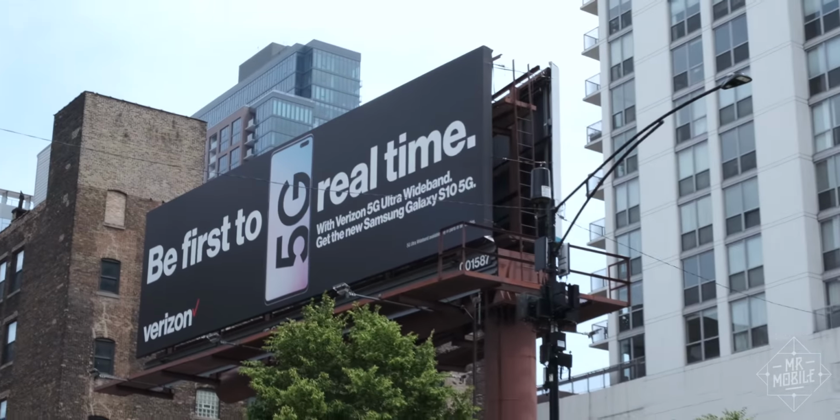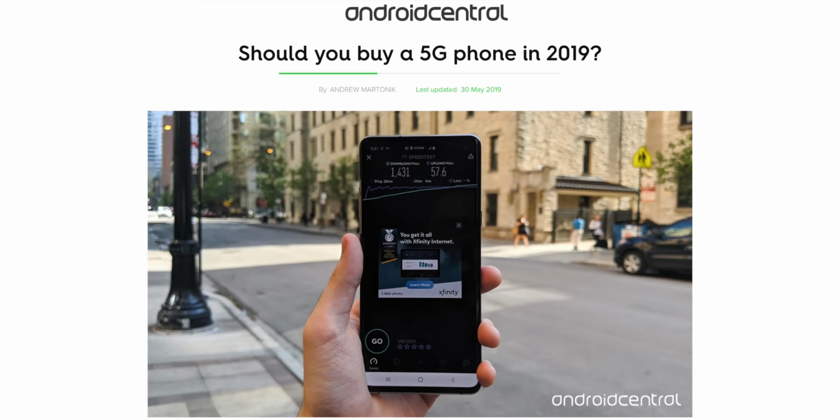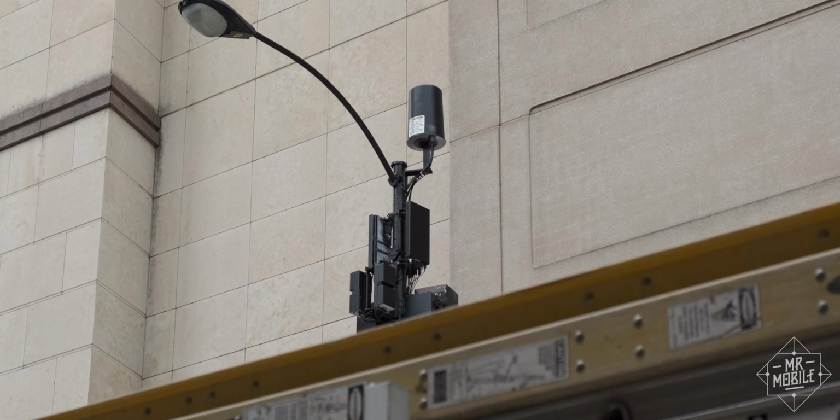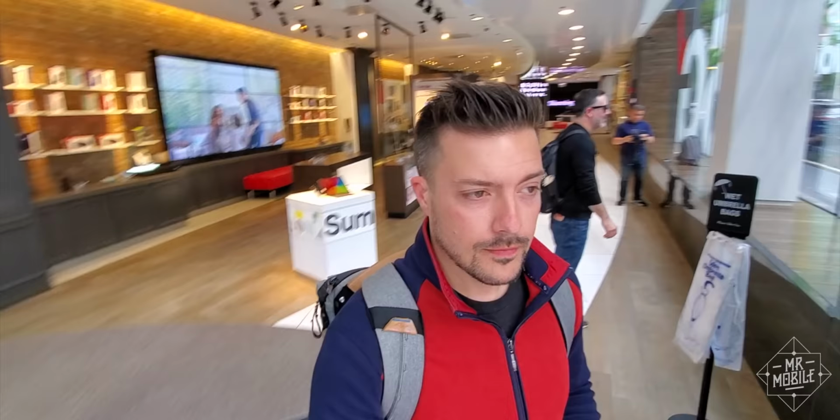Ever since the whole 5G hype train kicked into gear, my friends at Android Central have said the same thing. You should not buy a 5G phone in 2019. The networks aren't mature enough, the phone selection isn't broad enough, it's just too early. Well, I found a way to prove those folks wrong.